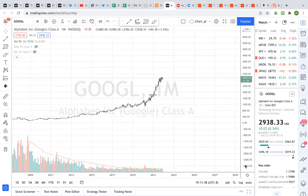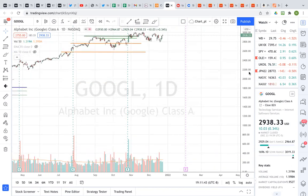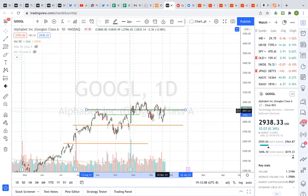Google was again consolidating. Okay, so 2800 or 2809 was where I was looking for it to hold. It did come very close. Oh, it did break 2800, so a few more, and then it pulled back right up. Is it a straight line? Yeah, almost a straight line. So this line holds, and then we can see some move up.